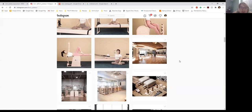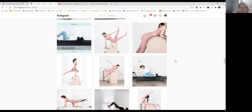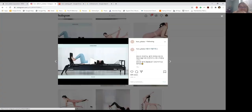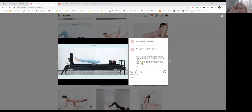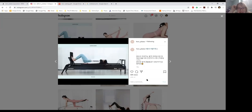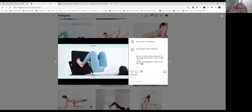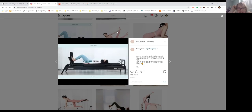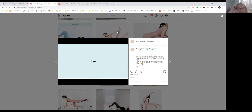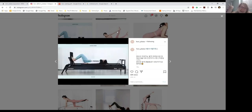Oh, wait, there's a video of someone on the reformer. Where was it? It was on the leftmost column. There, yeah. Oh, here we go. Is that it? I can't make it any bigger. That's okay. Oh, look at that jump board flex. It's pretty normal.